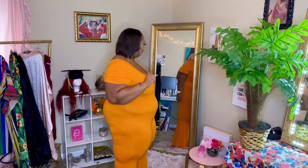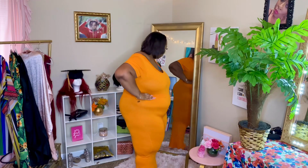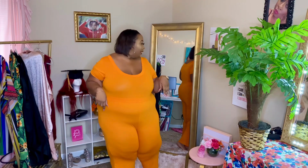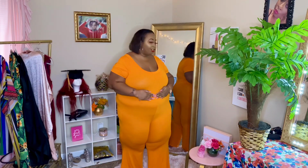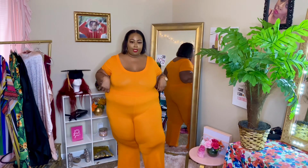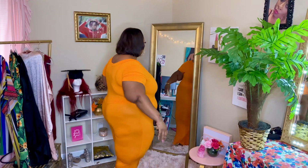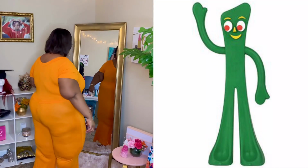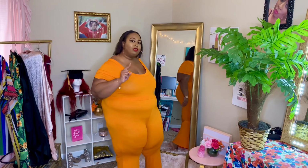This reminds me of something else I've tried on before. I can't remember where, but I love the color. I just feel like it's not cinched in at the waist for me. So what I would probably do is wear a jean shirt around my waist just to kind of add that definition. But I mean, it's cute overall. I just feel a little Gumby-ish. I'm gonna insert a clip of Gumby and show y'all what he look like, then you will understand.